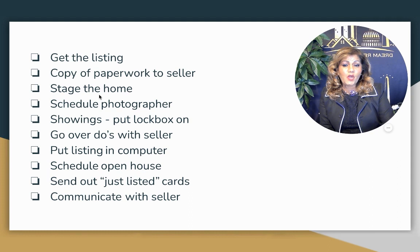You're going to stage the home, or if you have to schedule a stager, whatever you need to do or whatever the seller needs to do, do that as soon as possible. Also schedule the photographer as soon as possible. Showings, put the lockbox on, just in case the seller is not available. That way you have access to the property, and the buyers have access to the property.